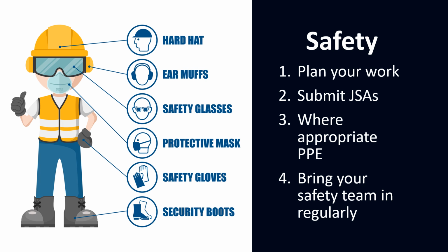Regular check-ins by your company safety officer are required, and they need to check in with our superintendent when they are on site. Be prepared to stop work and participate in a safety stand-down when they are scheduled or if there is an incident or a near miss.